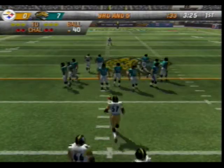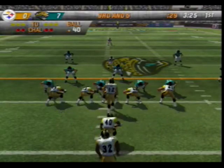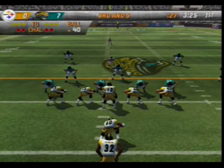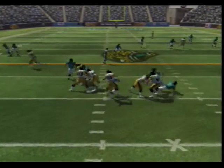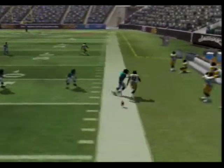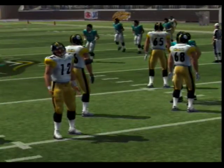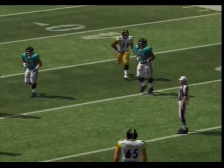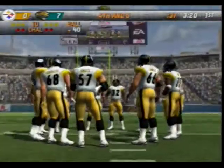Third and five. Ball on the 40-yard line. Jacksonville comes out in a 4-3. Drops back. With the throw, nearly intercepted. Williams had his hands on it. He's a pretty good cover linebacker. He can run with most guys, and he gets good position. Then he reads the pass, and he makes his move. He'll drop a few like that one.